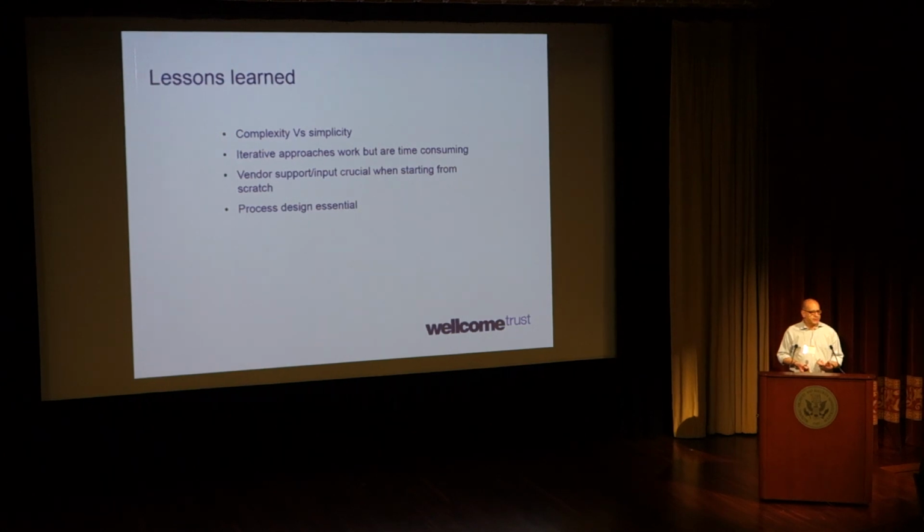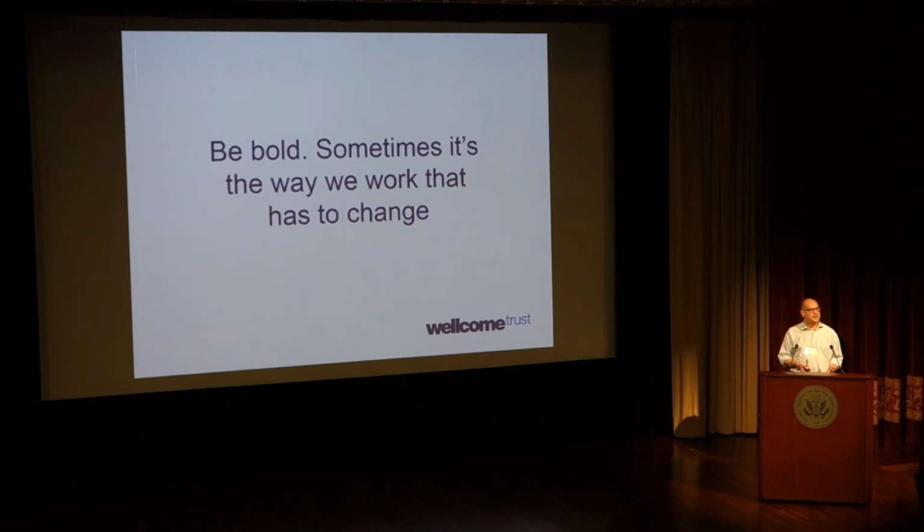Iterative approaches do work, but they can be time-consuming. Mistakes can be made. Vendor support is absolutely critical. Lean on the experience that your vendors have and really look at process design. Really question, do you need that mouse click? Do you need those 3 mouse clicks? Do you actually need that human? And sometimes all we need to do is completely and utterly change the way in which we work in order to make a process better.